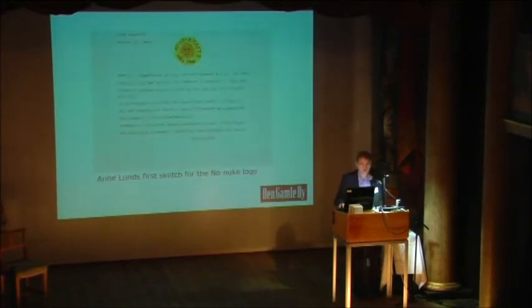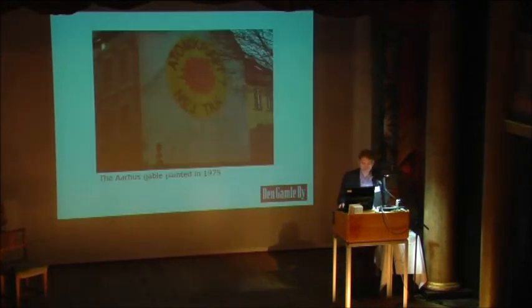Another thing which is made in Aarhus is this sign. And here you see the first sketch of the sign, which I expect you all know, the No Nuke logo. I read on a foreign website, I can't remember where it was, in English, that this logo was made in Copenhagen. And I think it was probably because the only town in Denmark that was known to the people who wrote the website was Copenhagen. Now we put it into the Made in Aarhus. Here you have the gable painted in 1975.